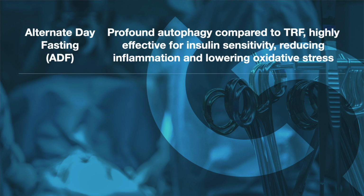alternate day fasting, we can see that this has profound autophagy compared to time-restricted fasting. Okay, it's highly effective for insulin sensitivity, reducing inflammation and lowering oxidative stress, but it's really hard to maintain. All right, you eat one day and then you're not eating anything the next day, and that's very difficult for sustainability. It can also trigger hypoglycemia and some other metabolic issues in people that would be prone to that. And I'm going to talk about those individuals in the next few minutes.